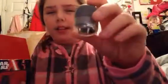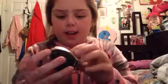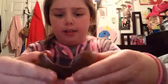Oh, so the surprise comes in this little thing right here. It's not inside the egg, but it comes with this thing of chocolate. That's just chocolate. Which I like, because some people don't want to eat the chocolate. They just want to have the surprise. See, it's just bare chocolate inside.